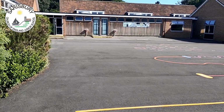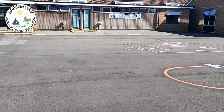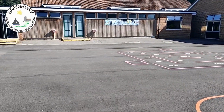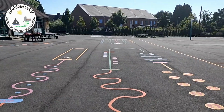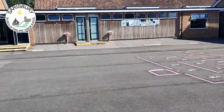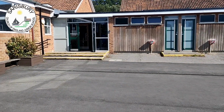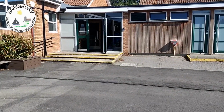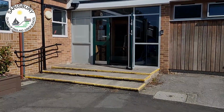This is where everyone starts the day and where you are led into the school by your teacher. As you can see, we have some brand new markings with games for you to play, and we often have lots of equipment that you can use at lunchtimes. If it is raining at the start of the day, we go in through this door. This is also where we come in for our lunch, if lunchtime is on the playground.